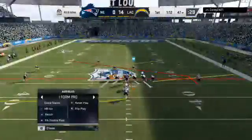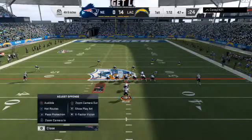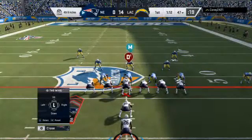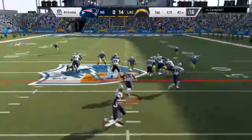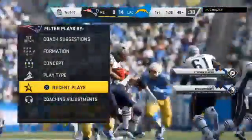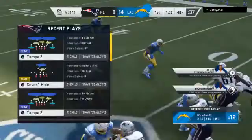So in their own territory, but they only need a few inches, so they're going to opt to go for this thing. We'll see. Maybe a surprise pass or run. What will they do? We're about to find out. 4th down. They're running it. It's Michel. Oh, and I think he went backward. He did. So certainly an interesting call there to go for it. And it'll be a turnover on downs.